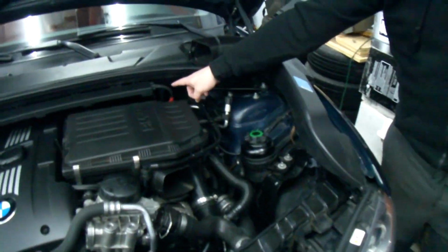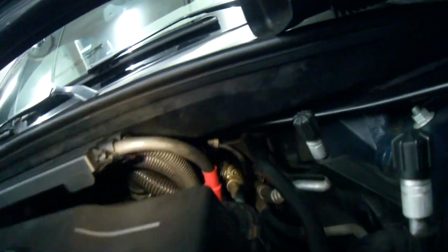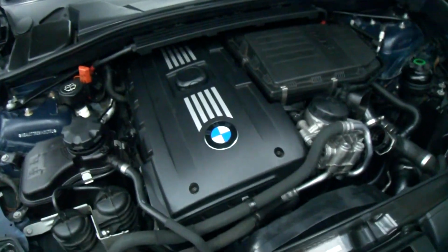Can't see it, but super stealth catch can under there. You can't see it? Oh yeah, you gotta see it. Right there, that shiny thing. Burger Motorsports, right? Yep. Catch can. It's the same one I had on my 335.